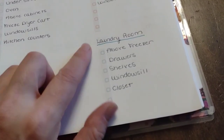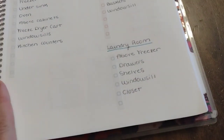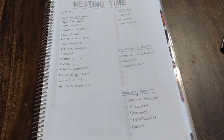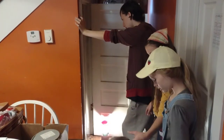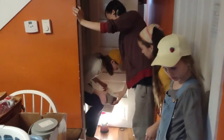Every bit counts, right? You guys know I do that challenge every August where I just try to do something every day. That's what I'm doing with this list. I'm just picking something to focus on every day, and hopefully by the time the baby comes, it is all done. If I'm having a day where I'm not feeling great because of the pregnancy or having a hard time moving around, I'm grateful to have all these helpers.